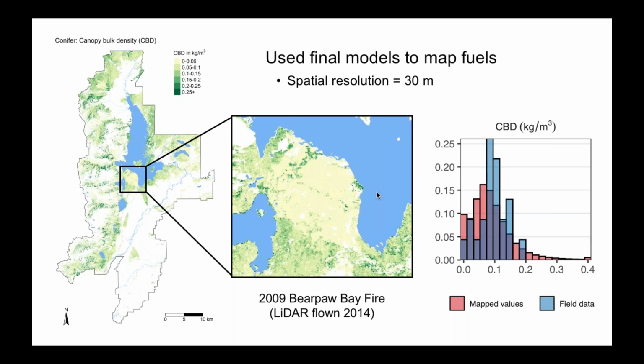We then used our top models to map these fuel loads throughout all of Grand Teton National Park at 30-meter spatial resolution. Here, for example, on the left is a map of canopy bulk density. That's just in the conifer forest, with low values in the yellow, light green, and higher values are dark green. So one of the unfortunate things with our study is we don't have a data set to use for independent external validation. So what we did with our fuels maps, our final products, is we did a couple qualitative and quantitative assessments to see if we were capturing what seemed like realistic behavior in a realistic range of values.